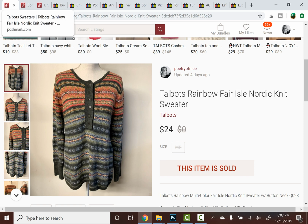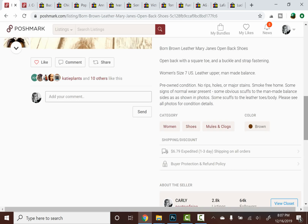But this one sold for $24 on a best offer, and again, probably 1 to 2 weeks this piece was listed for.